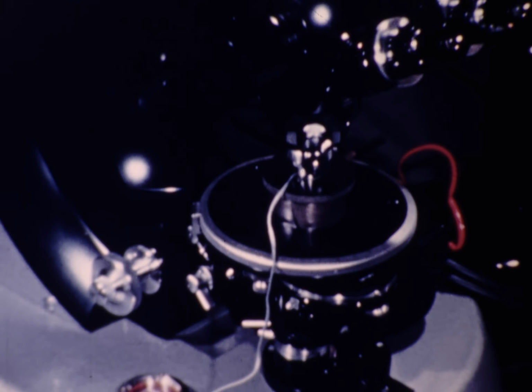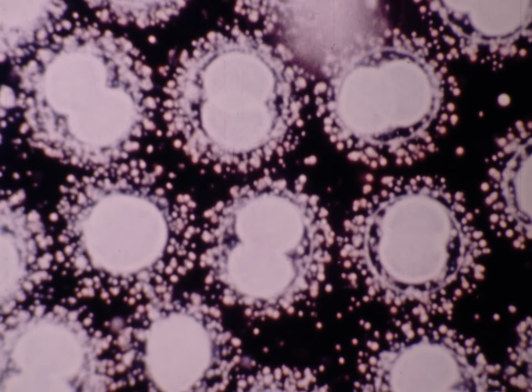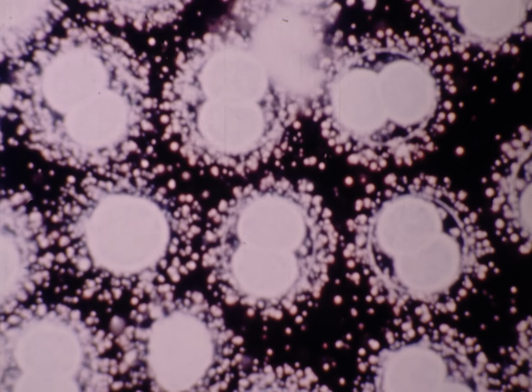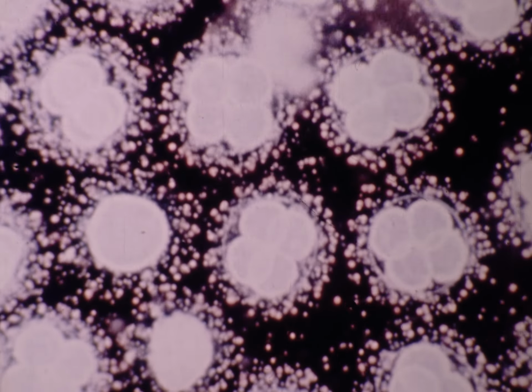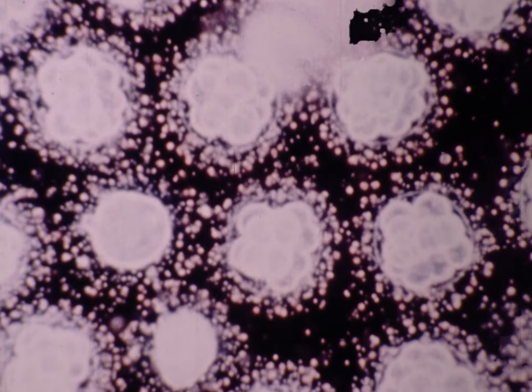All life is influenced by gravity. By removing gravity from living cells, the simplest units of human material, scientists hope to find new clues to the nature of the life process.